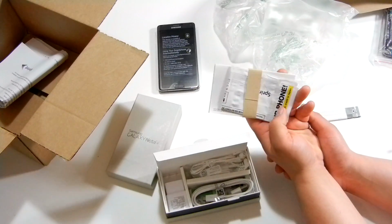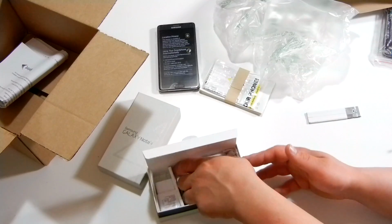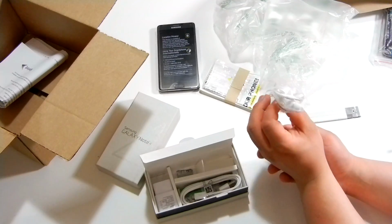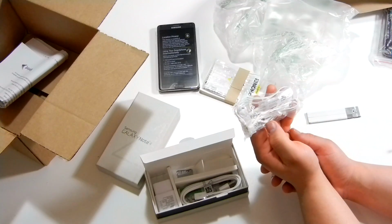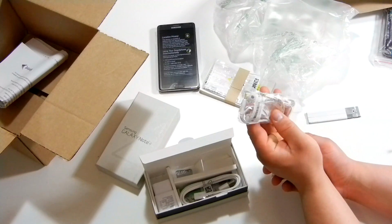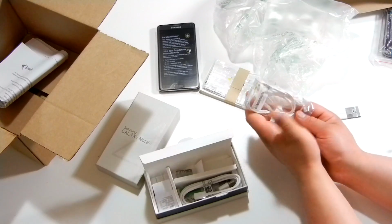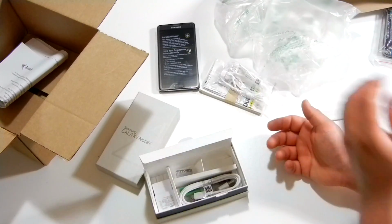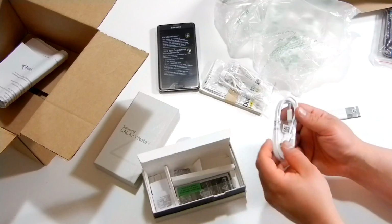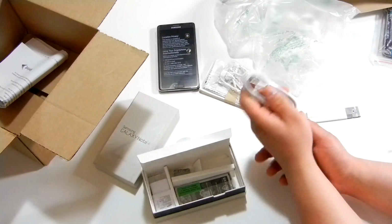And the recycle the old phone envelope. I highly doubt they will take either of these phones I have for recycling. There are typical Samsung earbuds with some spares. I've got so many of these from my S4, and this looks pretty much the same as standard Samsung. You've got the same standard USB 2.0 cable here.